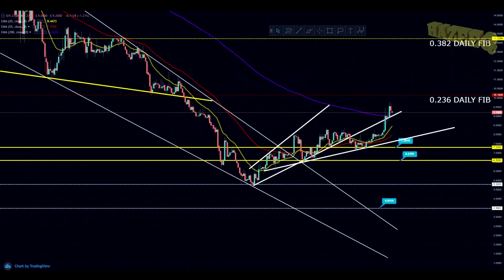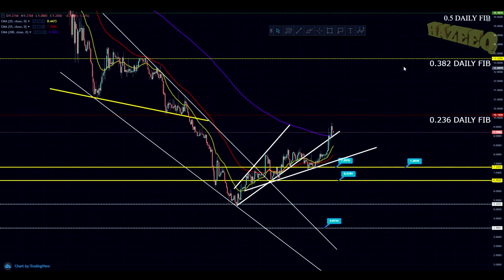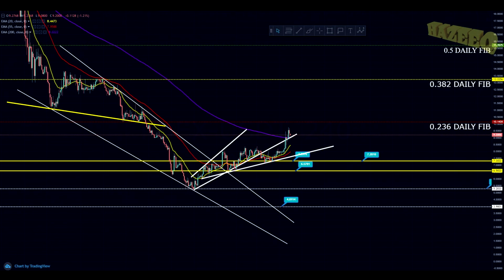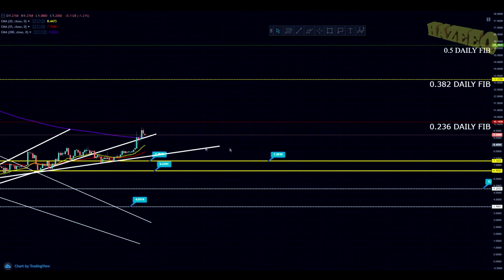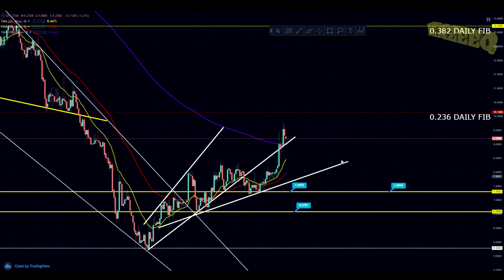Obviously, we were in this large falling wedge over here, as you can see, and we broke out of it. The target from that wedge is this 382 on the daily fib retracement, which is the retracement from the all-time high to the very bottom over here. To get to the 382, we need to get through the 236 on the fib retrace. That is just above us over here at $10.14. We barely got there, and yeah, it's looking very good for Polkadex right now.